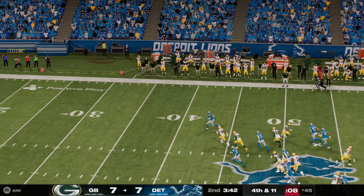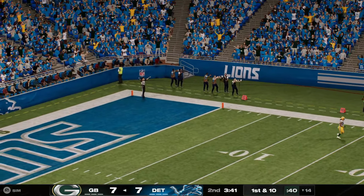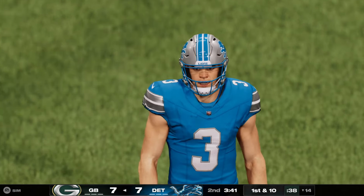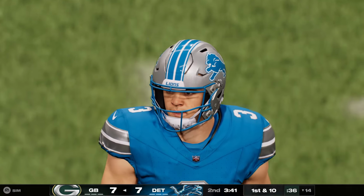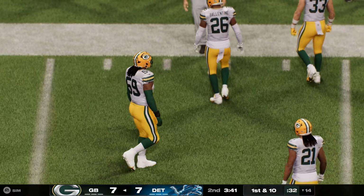And he gets it away, a directional kick going toward the sideline. And they won't risk defending a return here. That one's out of bounds, and it'll be spotted at the 14-yard line. The Packers offense set to go.